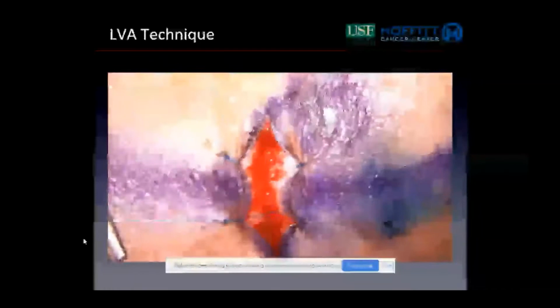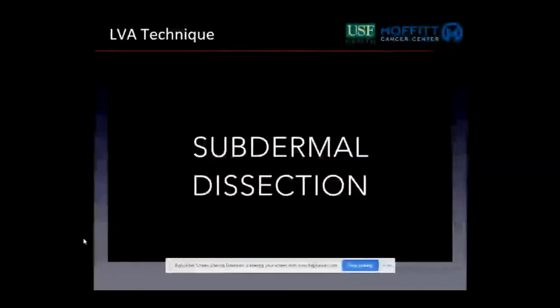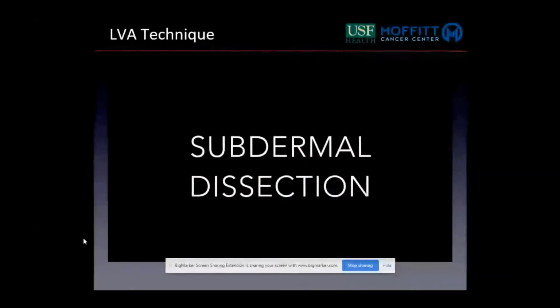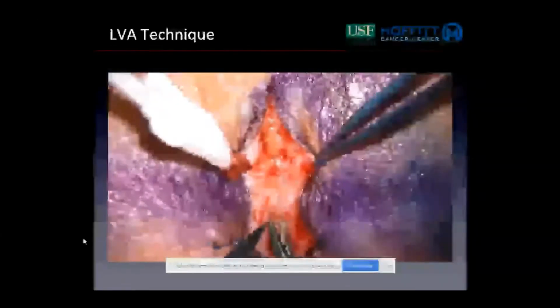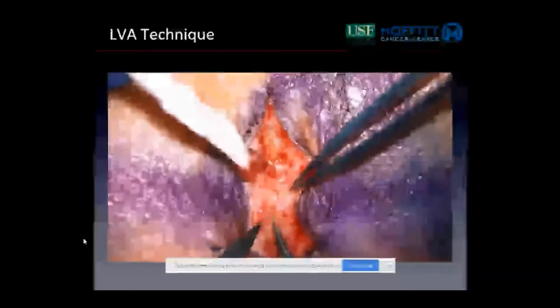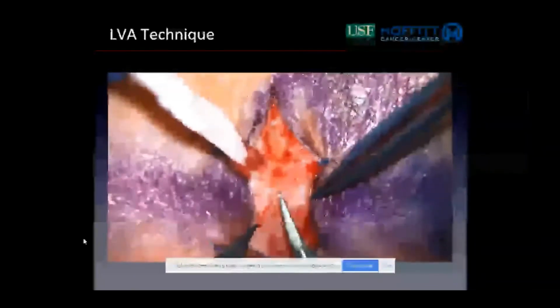Additionally, after we've mapped our target lymphatics, we inject just distal to our incision a little bit of methylene blue, which helps identify the subdermal lymphatics when we're under the scope. Retracting sutures are placed using some 6-0 Prolene, and then dissection is carried down into that subdermal plane, and this is really the plane that we're looking for to identify our lymphatics.